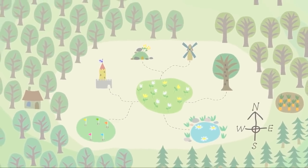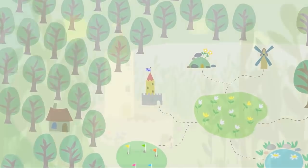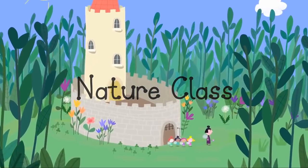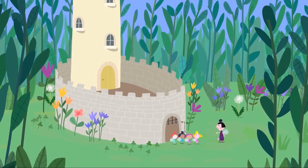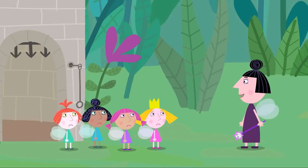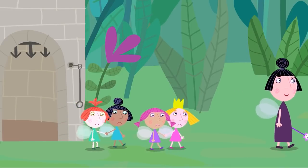Today's adventure starts at the little castle. Nature class. Let's check you're all here. Holly, Violet, Rosie and Strawberry. Good. Now hold hands. I don't want to lose any of you in the woods.